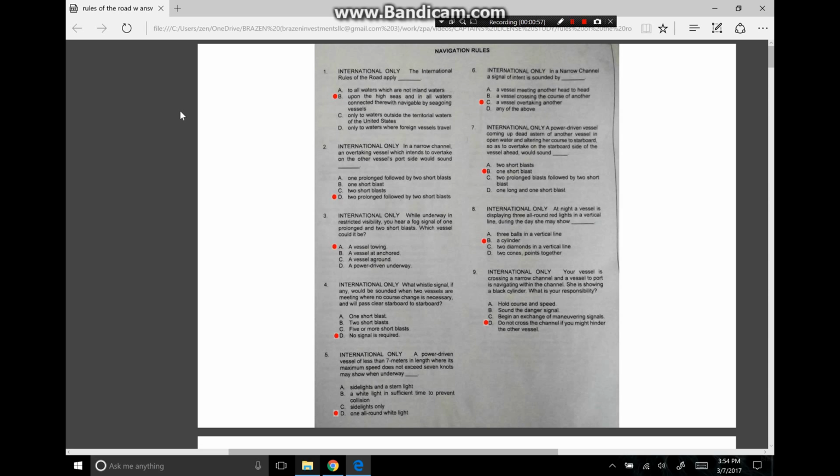Number 3. While underway in restricted visibility, you hear a fog signal of 1 prolonged and 2 short blasts. Which vessel could it be? The answer is A, a towing vessel. Number 4, international only. What whistle signal, if any, would be sounded when 2 vessels are meeting where no course change is necessary and will pass clear starboard to starboard? The correct answer is D, no signal is required.